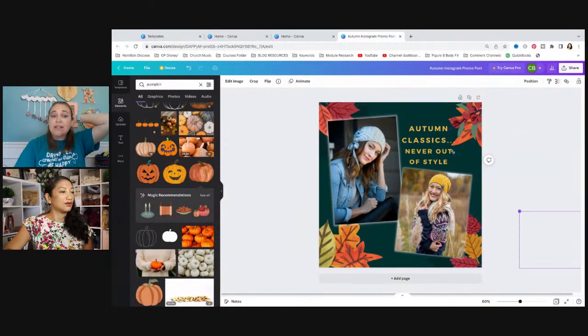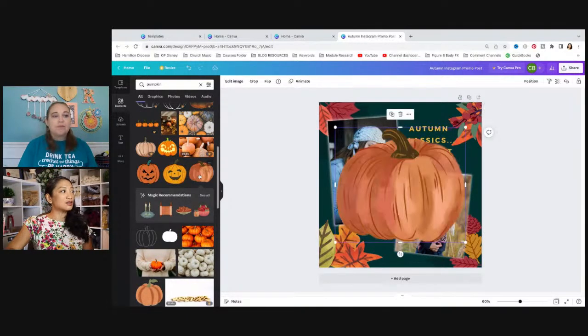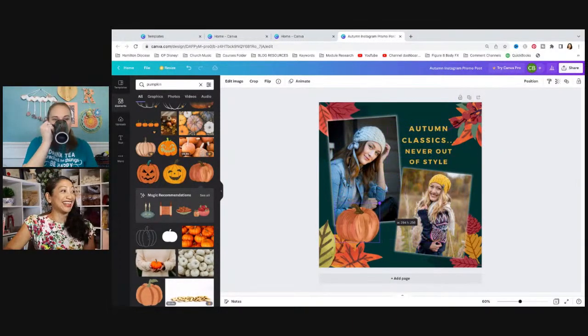Now you could just click on it. If you click on it, it'll take you there, because the way you were dragging it, it would have replaced your background. So let's try it again. There you go. You just click on it, and it's like magic.